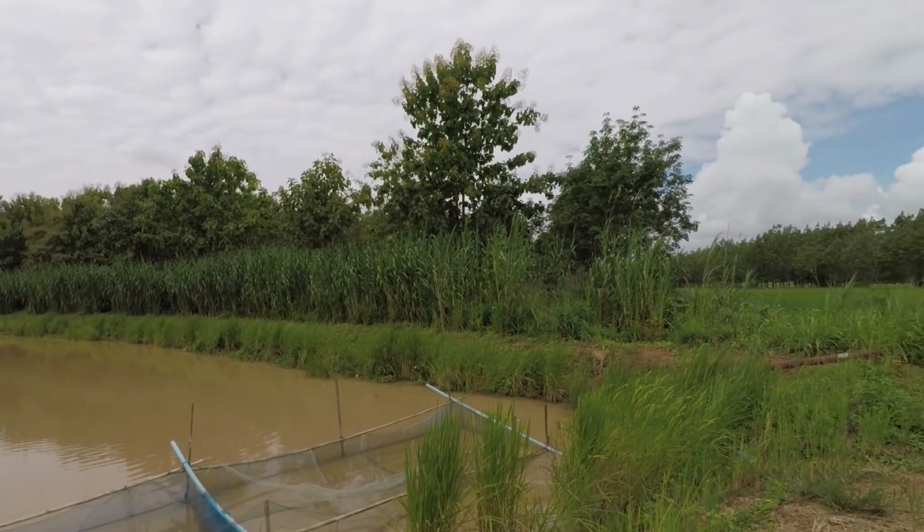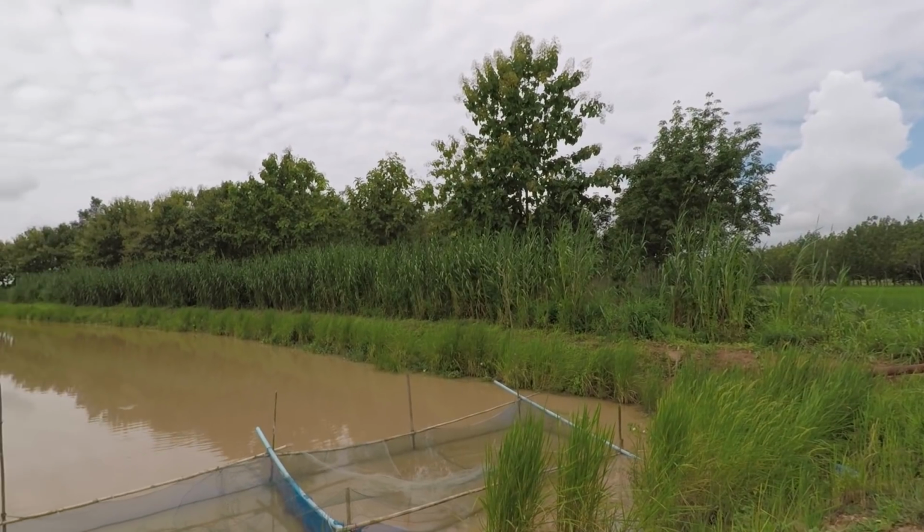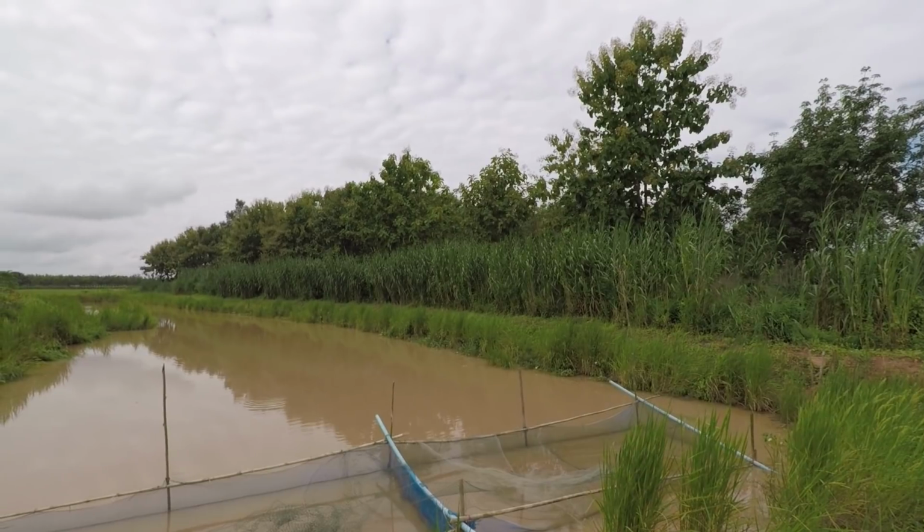Pie's going to cut down a load of this cow grass and put it in the pond. The fish will eat that. She'll put some in the new pond here and some in the old.